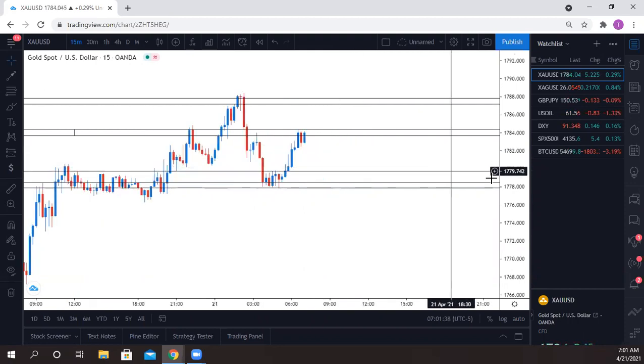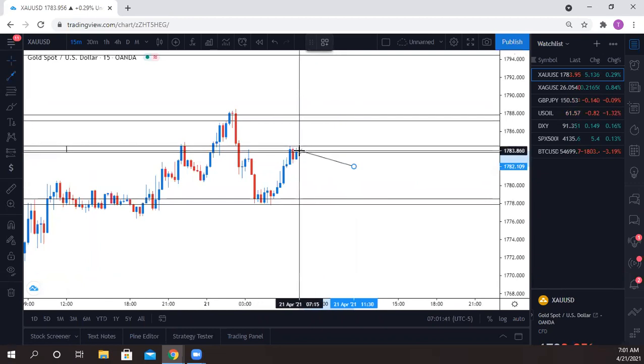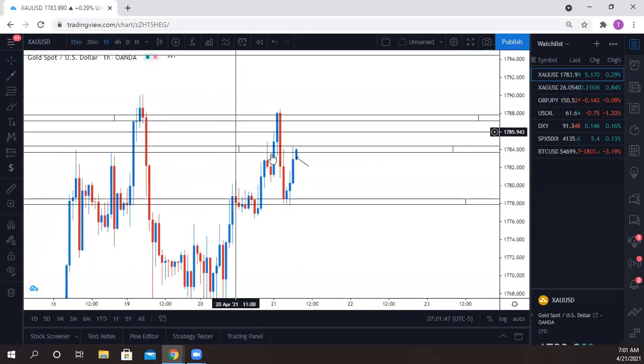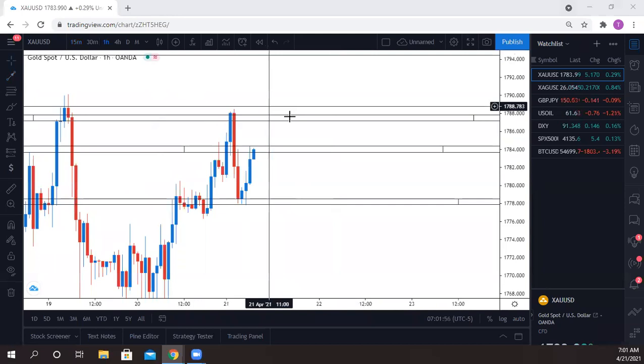I don't like that. Typically, if this were to break the high here, this is something I would execute a buy on, but this has no bottom wick. If you look on the 1 hour, this new 1 hour candle doesn't have a bottom wick there. So I will not execute a trade there.